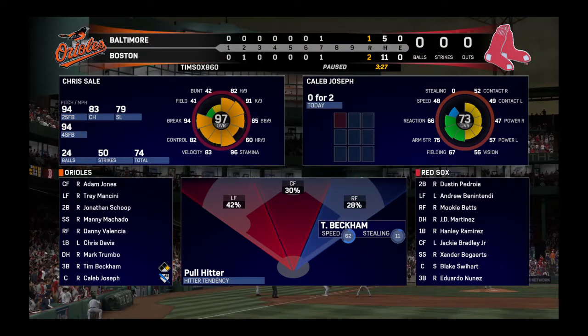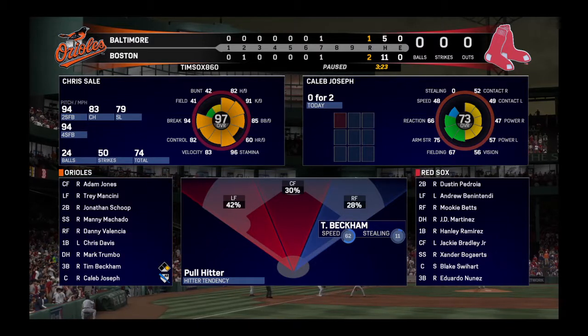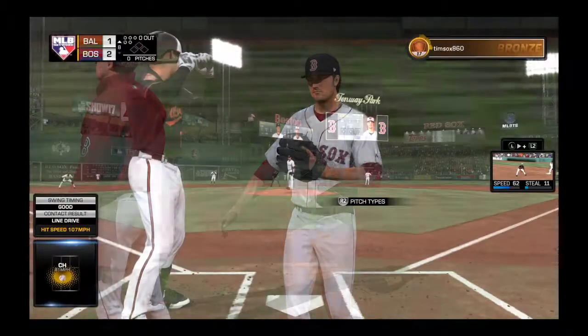At the plate, Caleb Joseph. He's 0 for 2 with a strikeout in this.